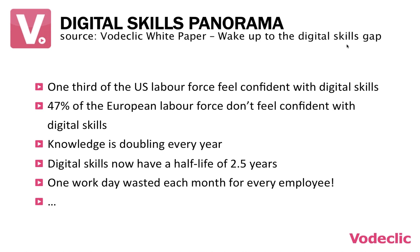Third bullet point, knowledge is doubling every year. It's a kind of Moore's law. Something you know today with technology will be useless the next year. Even if those digital skills have a half-life of 2.5 years, it's going to change.